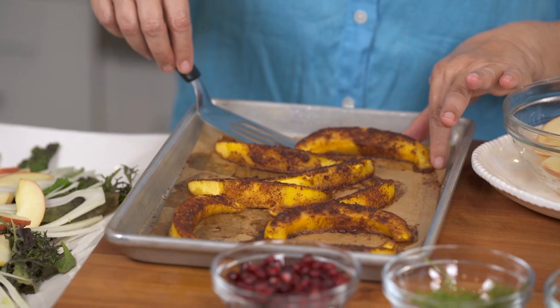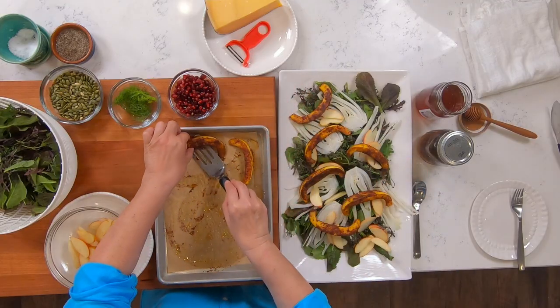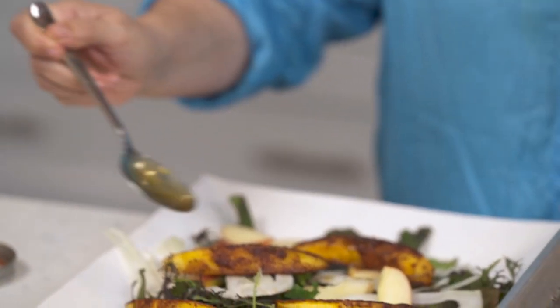And now our delicious roasted pumpkin wedges. I just took these out of the oven, so they're still warm and slightly sizzly. And arrange those over the top of your salad. Now at this point, I'm gonna put a little bit of my vinaigrette just to moisten things before I add the final garnishes.